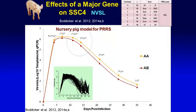Okay, so that first generation of trials where we infected the piglets with just a single strain of the virus, I think several of you have seen those results before. Using a GWAS, one of the regions we identified was a region on chromosome 4 that had a very significant impact, as indicated by the p-values on this graph, on PRRS viremia in serum over time. And the AA pigs had higher viremia than AB pigs. The BB pigs, there are not that many of them. The B allele is not very frequent, and they have about the same effect as the AB pigs. So we are primarily focusing on the AA versus AB.